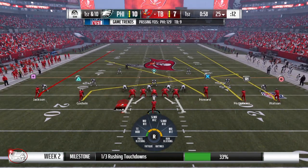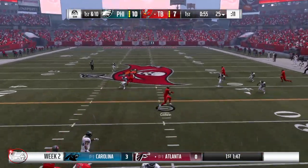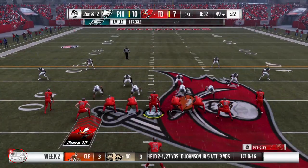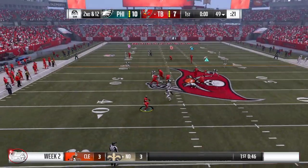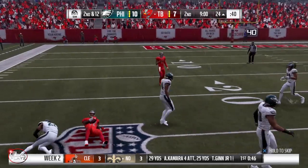First and 10 now at the 25-yard line. Got Godwin across the middle. It's going to be a first down. Philadelphia is currently up 10-7. This is going to be the last play of the first quarter. And completed. Godwin again downfield. Good play.